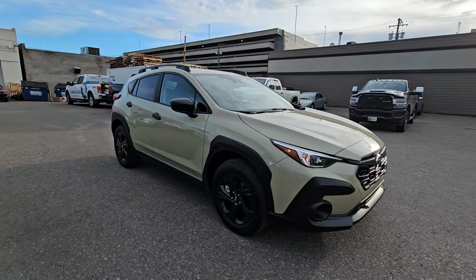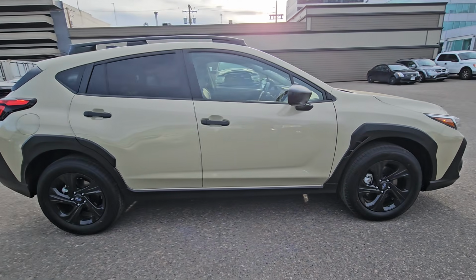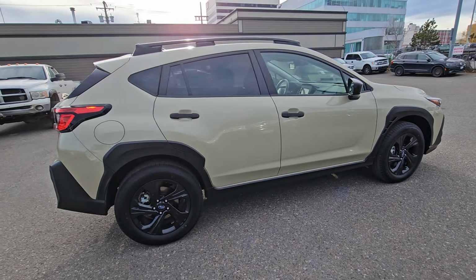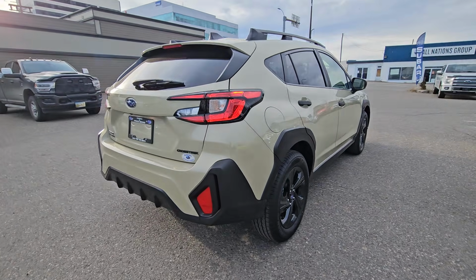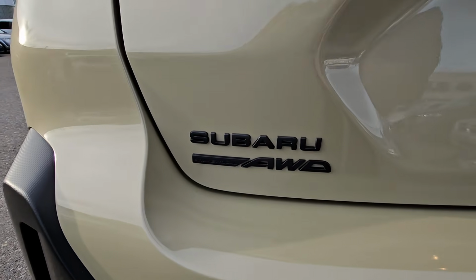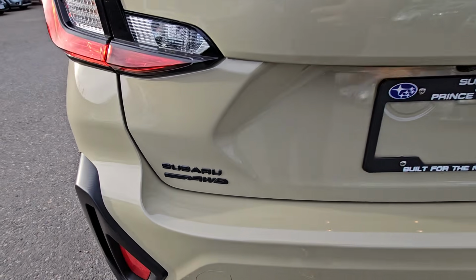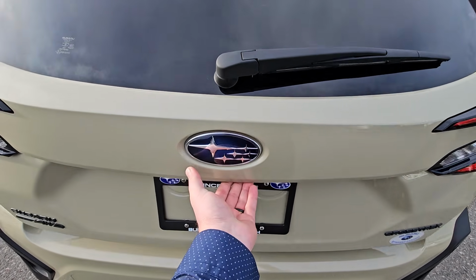You've got LED steering responsive headlights with high beam assist. It's now powered by a 2.5-liter four-cylinder boxer engine, producing 180 horsepower, so tons of power in a small package. We've got 8.7 inches of minimum ground clearance, and of course, being a Subaru, you get the symmetrical full-time all-wheel drive. Subaru has also blacked out all the badges on the 26s.